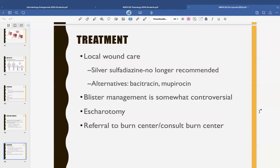So what about a blister? What if there's a blister? Some people say, yeah, go ahead and drain it. But if you drain it, it's painful. Some will say, well, you're introducing bacteria to a sterile area. Right now, there's no break in the skin. Why would you create a non-sterile environment? If it's pretty large and painful, consider debriding it. If it's in a joint or crease, there's going to be a lot of stress there, so consider debriding it. Otherwise, really, I would suggest leaving it intact.